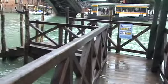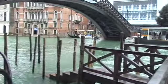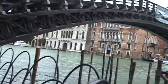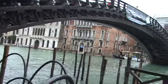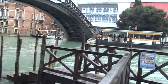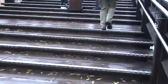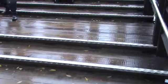This is a gondola spot or drop-off point for this bridge. It may be wooden, but it looks like its superstructure is metal. This is one of the problems in Venice. When you want to go any place or get your groceries or something, you truck it up and down these stairs and over bridges and so forth.